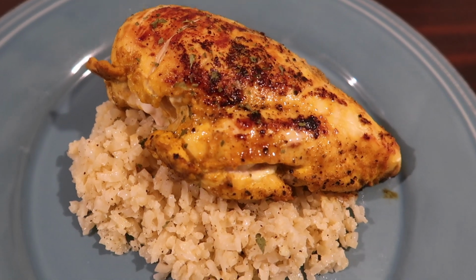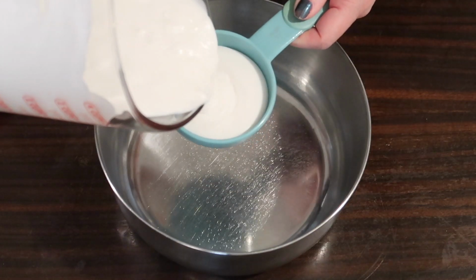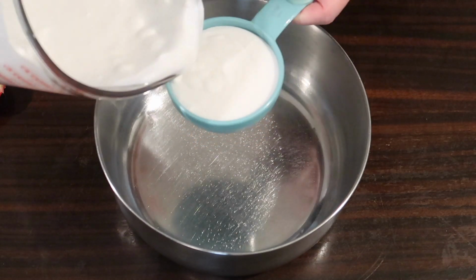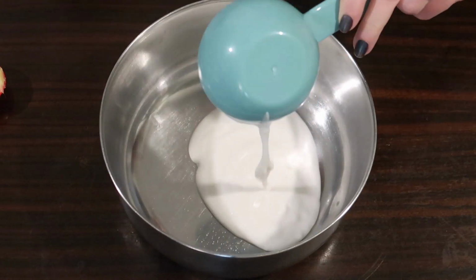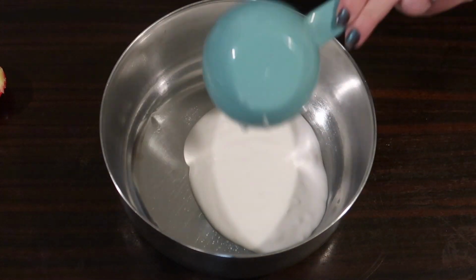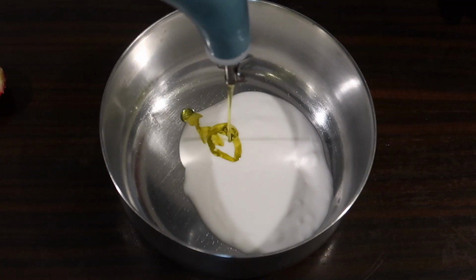To start with, we made this turmeric ginger chicken over cauliflower rice. In a medium mixing bowl, I'm taking half a cup of unsweetened coconut milk, and I am using the rest of the coconut milk for other recipes this week. It is a little pricey, so I always try to pre-plan and make sure I'm using it in more than one recipe whenever I open a can.